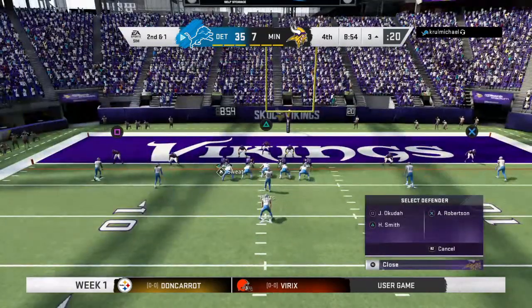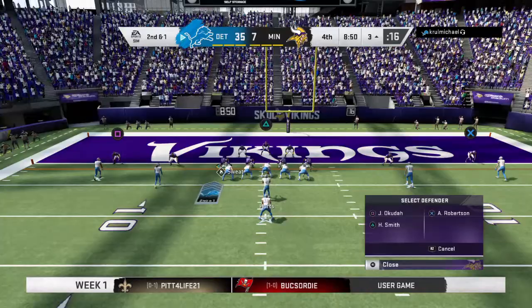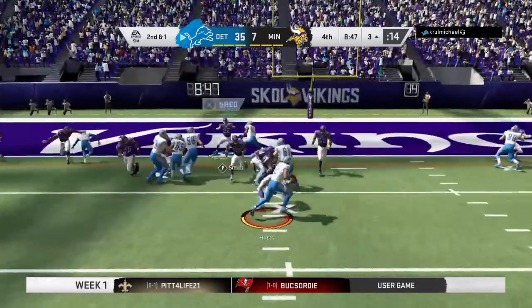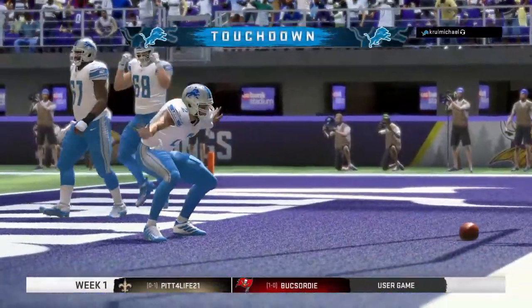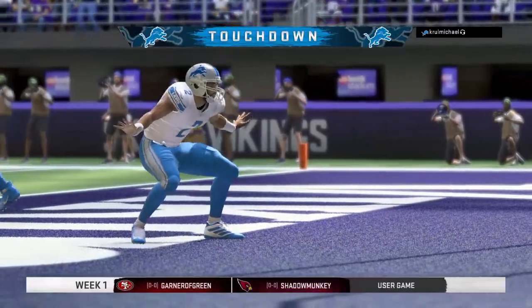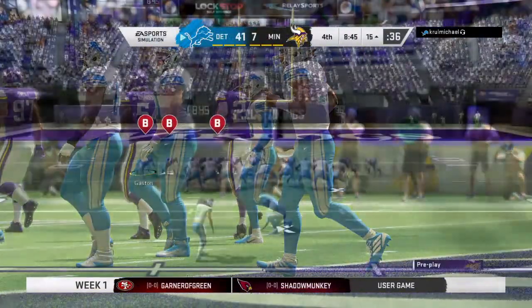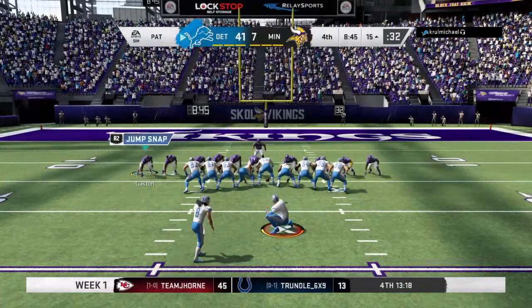Again, we'll see the pistol here. And he will fight his way into the end zone for a touchdown. It's their quarterback, a 3-yard run as he kept it himself, as his guys continue to pour it on.